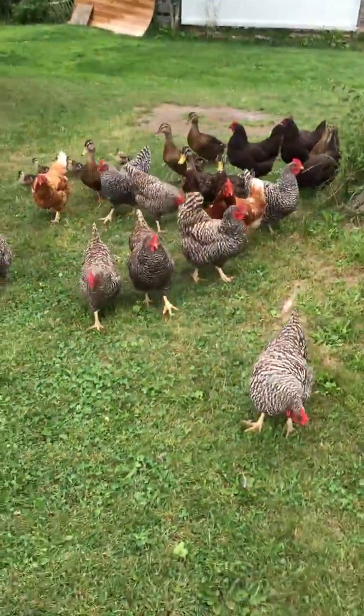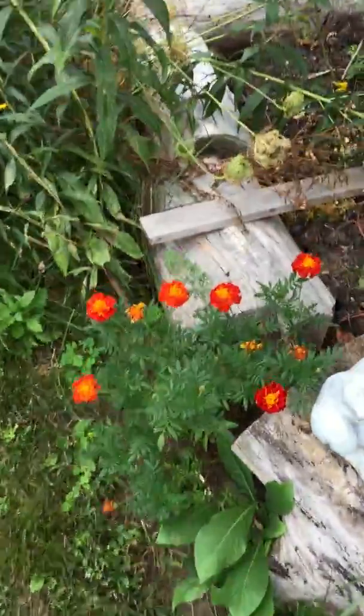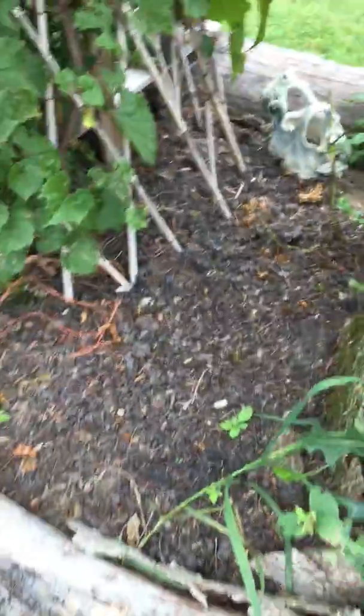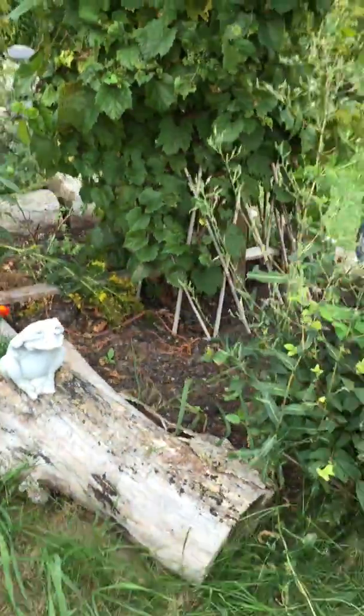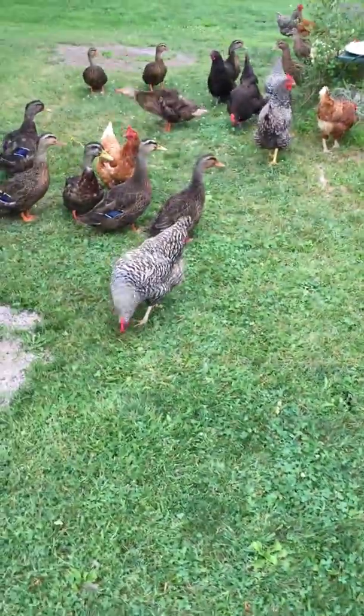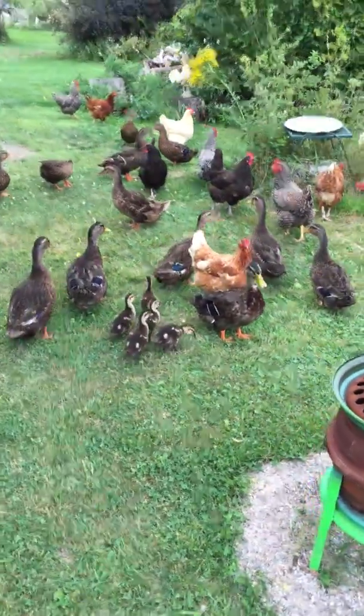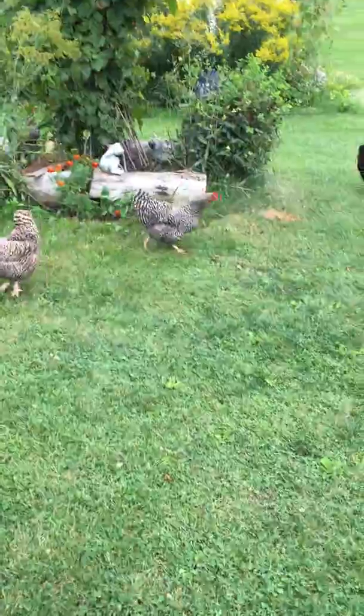These guys right here have probably gone in here and cleaned up all the weed seeds, all the bugs, everything they wanted to clean up, and they have probably fertilized this garden for me, where I'll never have to put anything on this. And that's what's great about chickens. If you know how to use them, you can save yourselves so much gardening.